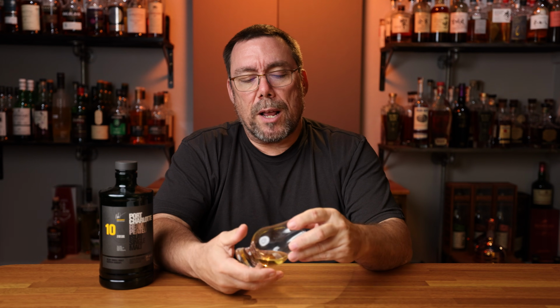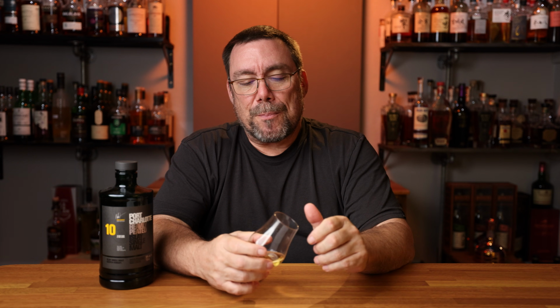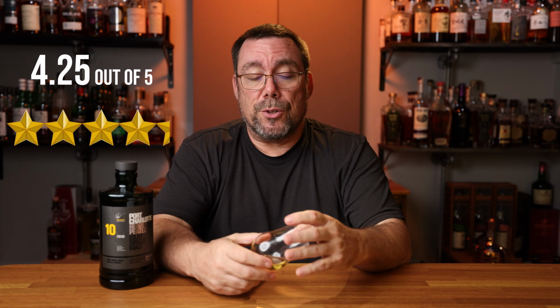All right, so let's move on to the score. Since this is my Monday series on peated scotches, I'm going off of my peated scotch scores. I can't compare this to anything from Irish or bourbon or Japanese. So based on what I've had in this series, I'm going to give this a 4.25. I like this quite a bit. Now, I wouldn't give this a 4.25 with the water. I would drop this down below 4 with the water. But without the water, definitely a 4.25.